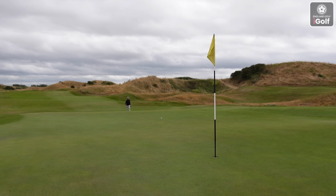It's up the first slope. What's the chances of a 1-putt? Oh!